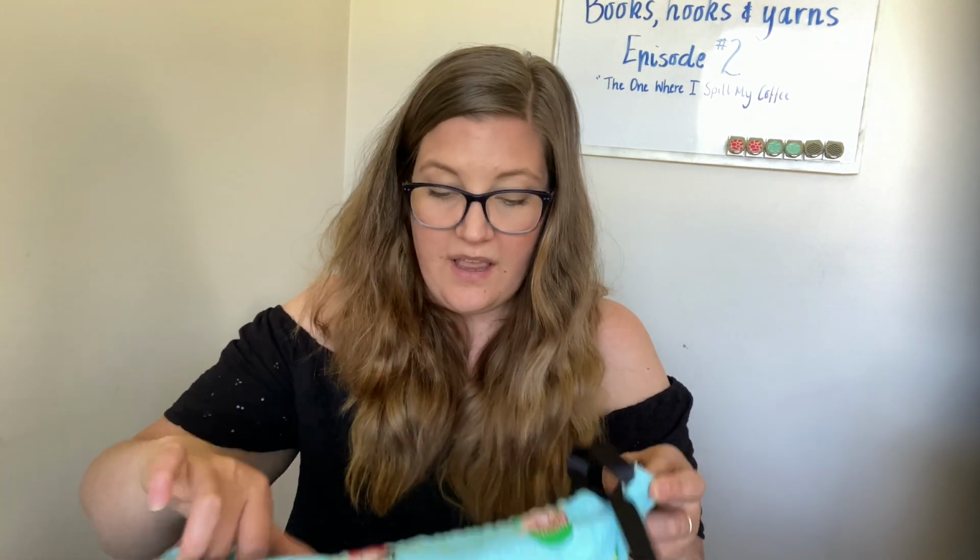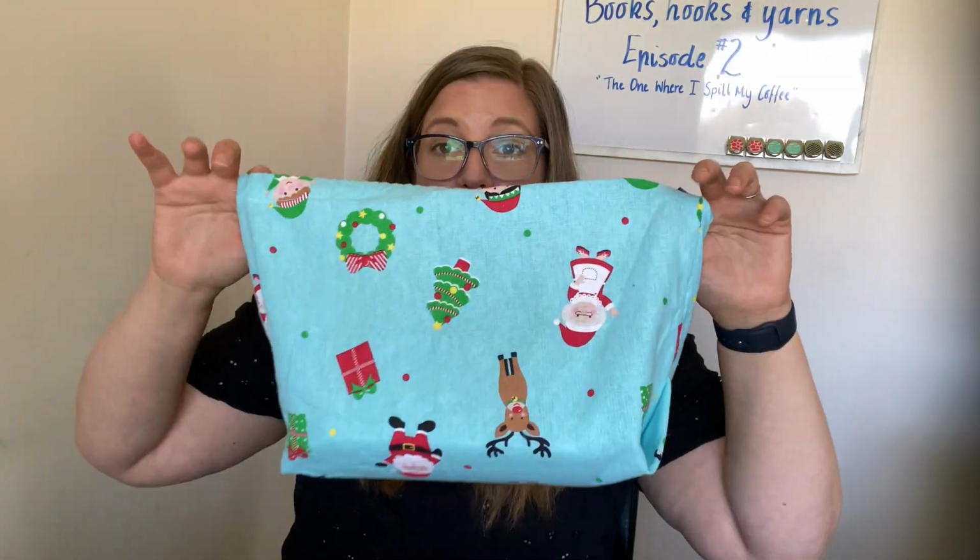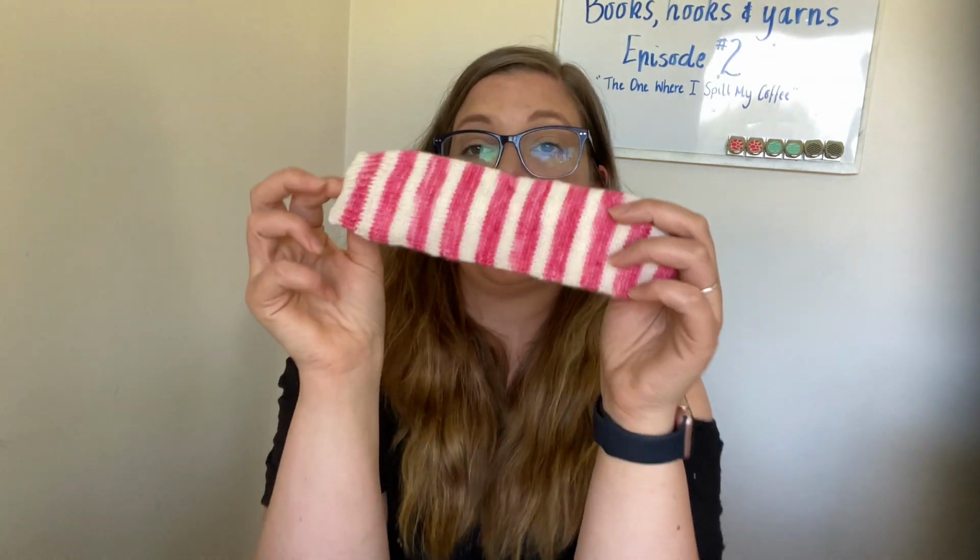I have no idea. So if you have any ideas, please let me know. That's that. I do have something else. This is my little elf project bag that I made out of a tea towel and a ribbon. That was my first bit of sewing I did with the sewing machine I got for my birthday. I do have half a finished object because I consider socks to be one finished object. I have one sock done.